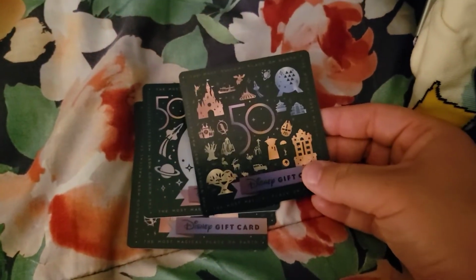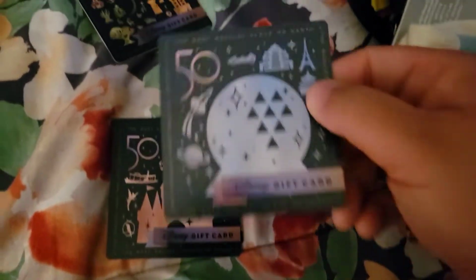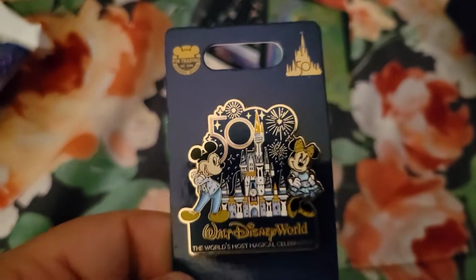Bought these Disney gift cards that we also used, because you had to use these to actually get them. There's the 50th anniversary one with all the parks, Epcot, Magic Kingdom, and Hollywood Studios. I didn't get Animal Kingdom. This also came from Raglan Road, Lucky Lotto Scratcher, Lucky Penny for $7.99. Another pin here, the 50th anniversary one from Walt Disney World.